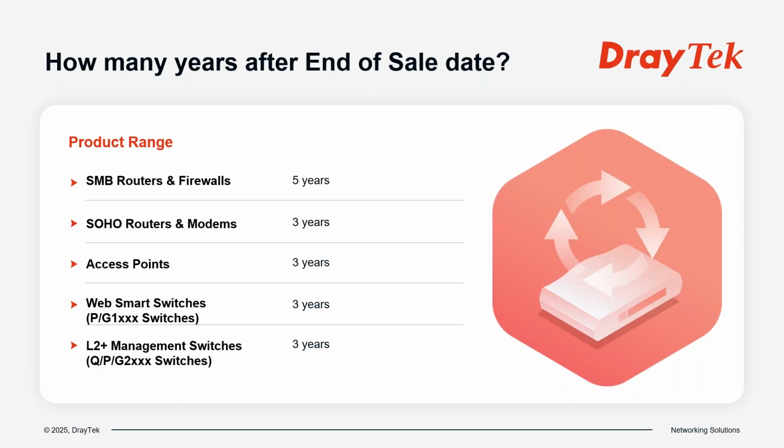Then the Soho products and the modems, the 27 series, those ones have a 3-year period, and then all our access points are 3 years. And both of our switch ranges, the WebSmart and the Layer 2 Plus switches, are also 3 years.